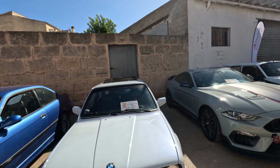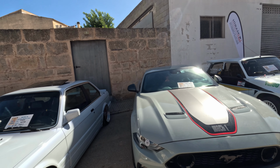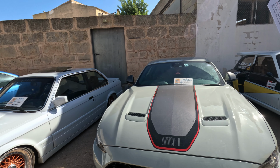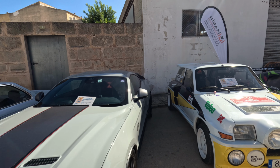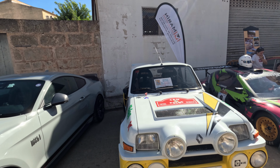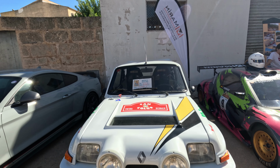Fancy cars now. This is a Mustang, 2021 Mach 1 on a British number plate. Rally cars, 1983 Renault Turbo 2.